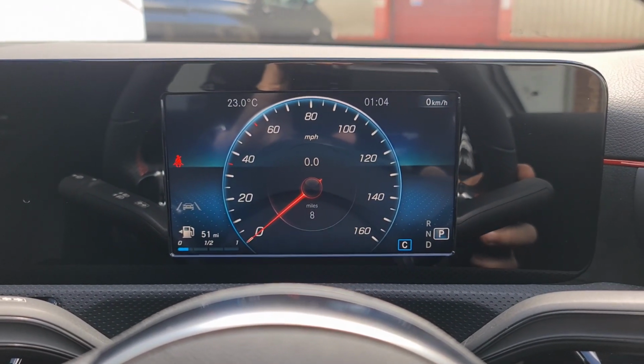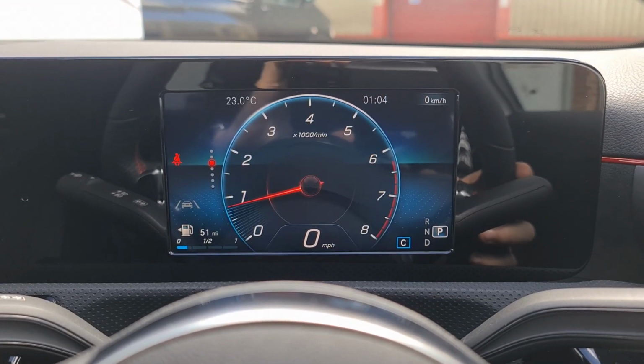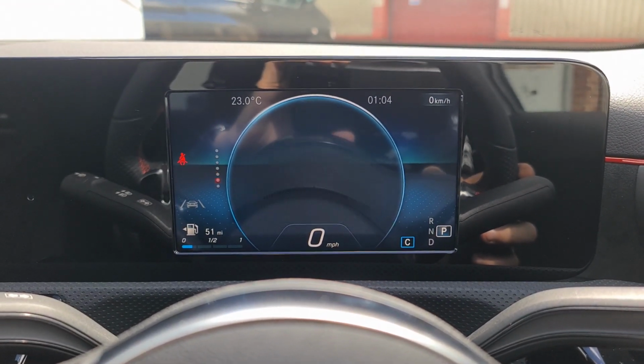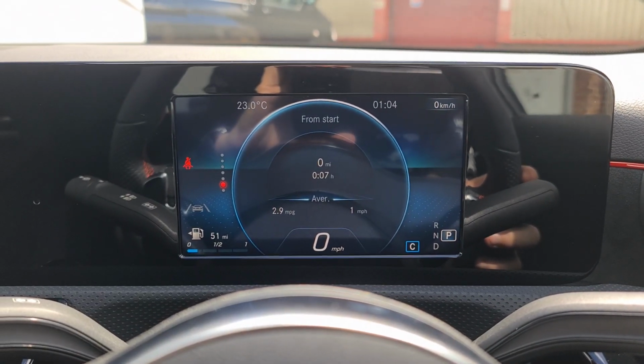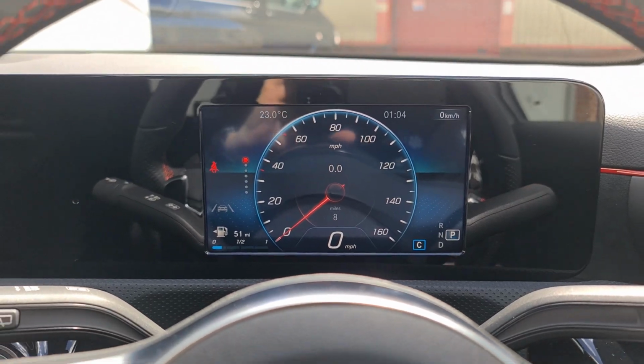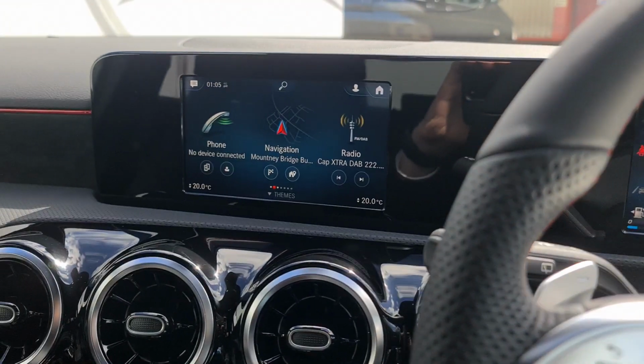Just like so. We can also go through various different information in the actual trip computer, such as consumption figures, should you want to have a look through that, as well as your driving dynamics or your RPMs.